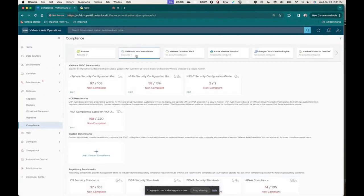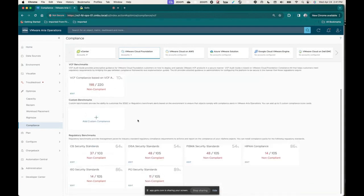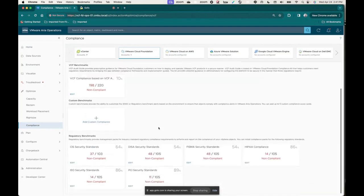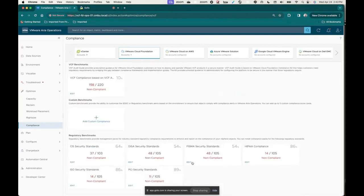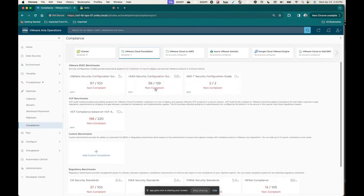So if I click on our VMware Cloud Foundation, we can see the various security guides we have, following vSphere, vSAN, NSX-T, as well as below, our regulatory benchmarks. And we could also change these. We can make these custom. For example, we could start with our FISMA security standard down here, and we could edit that and change it into something we wanted, any sort of custom benchmarks you wanted to apply. So you can add that directly in here as well. It doesn't have to be only, for example, the vSphere security guide. If you wanted a tighter environment, you could always change that and add some custom compliance as well.